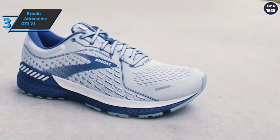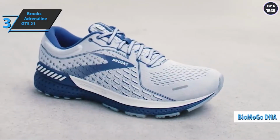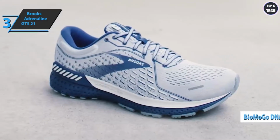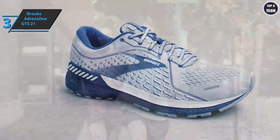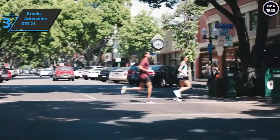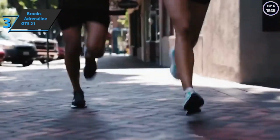From the inside, we see Biomogo DNA, somewhat firmer and responsible for greater stability in the race. In terms of weight, these sneakers are best used by runners ranging from 130 to 180 pounds. This is a quality product, and all we can do is recommend it.